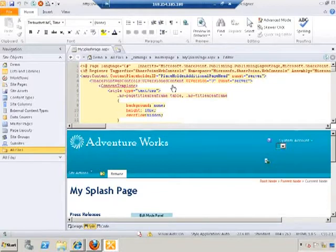Mike is asking, when making these branding changes, they're specific to a site, so are the changes held in the server files or in the web app configuration database? Ah, very good question. So the question is, I'm making those changes. Are they on a file system or are they in the database? Correct me if I'm wrong, I think that's the question.